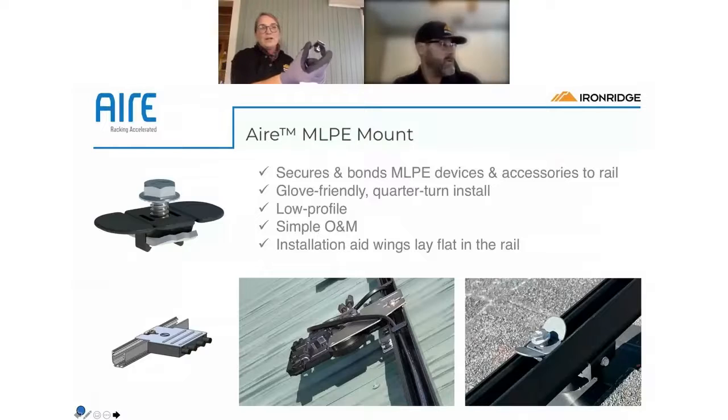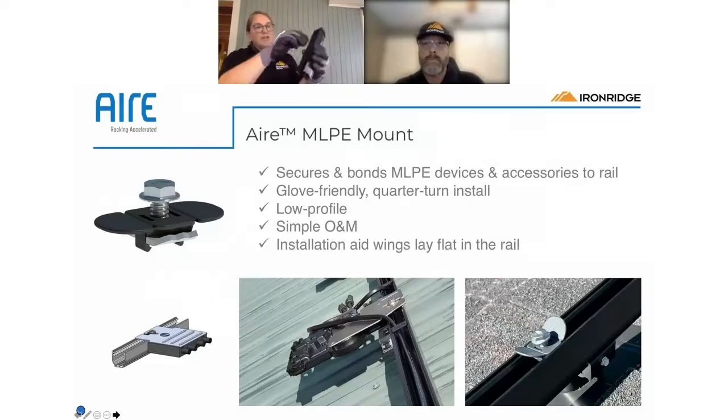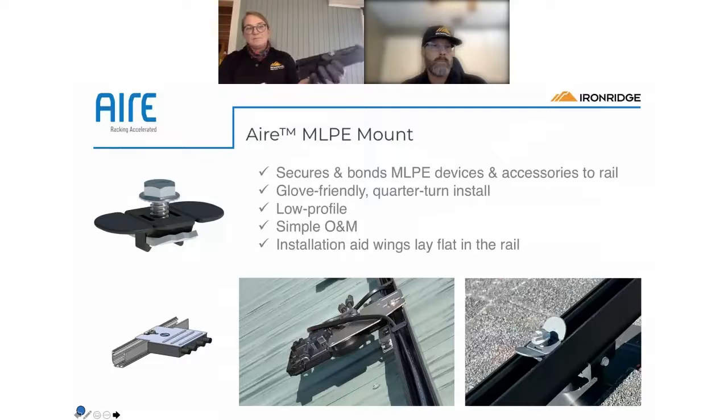As you can see on the lower right-hand picture, we've put little plastic tabs to make this small part glove friendly. It engages into the rail simply and easily, and the tabs lay down flat underneath the top of the rail channel so that they're not in the way.